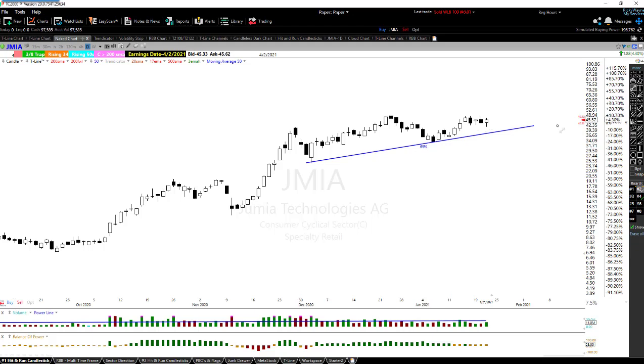So let's put another line up there. We'll put this line on. Let's actually do this. There we go. I like that. All right. So I put this line up here. All of a sudden, I see things like this. We have support, support, support. You can see we have little touches right in here. You can see where we failed here. And now we've broken out over that area. Consolidation, nice flat trading. This just might be a buy area right in here.